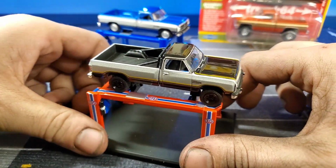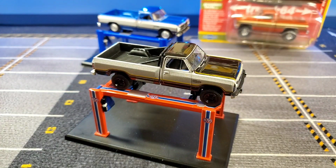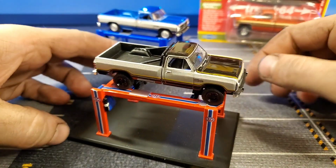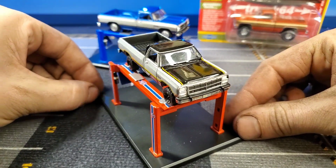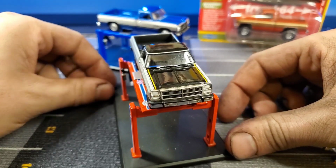But as I was saying, I was talking about the Cummins 12-valve. It's a turbocharged inline six diesel engine, pretty much one of the most unkillable engines ever made.